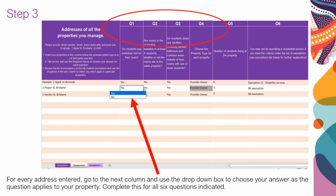Question 5 is free text. So it's asking you the number of residents living in each property. So if you can just put down the number for each property and how many residents occupy that property.